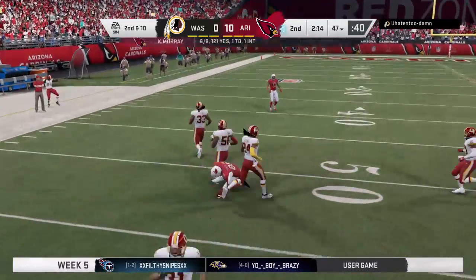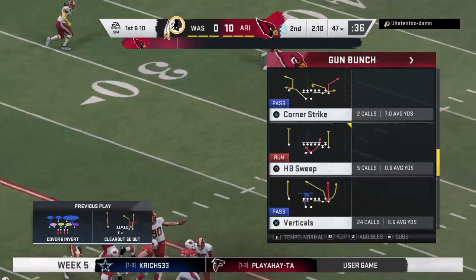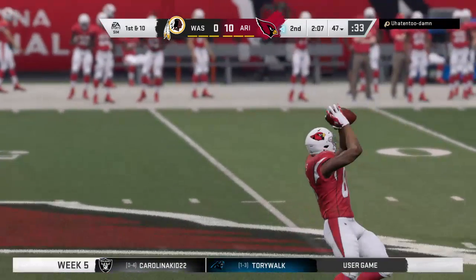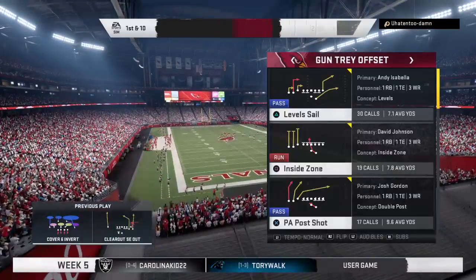Now a deep ball going to be caught here near midfield. 27 yards there, a 1st down. It's a gain of 27 yards. That's good for the Cardinals. 1st down. We've hit the 2-minute mark of the first half. 10-0 our score.